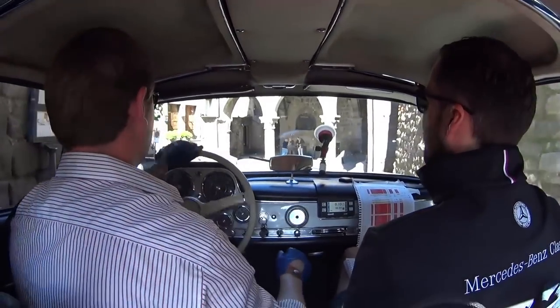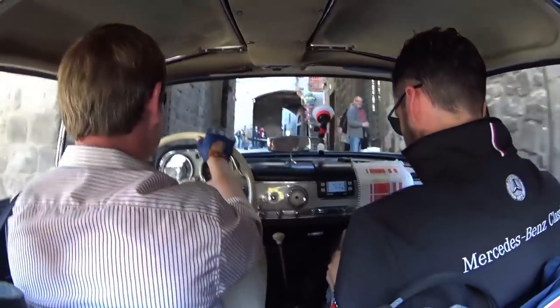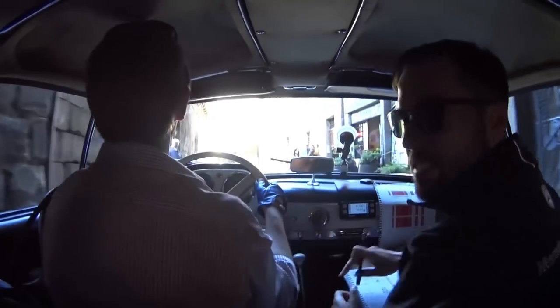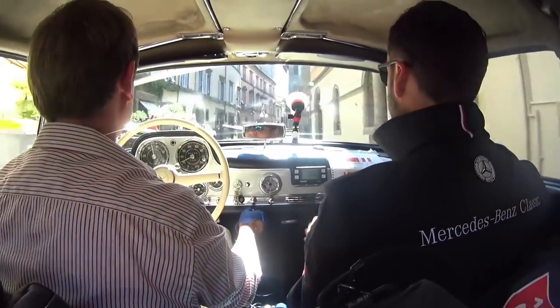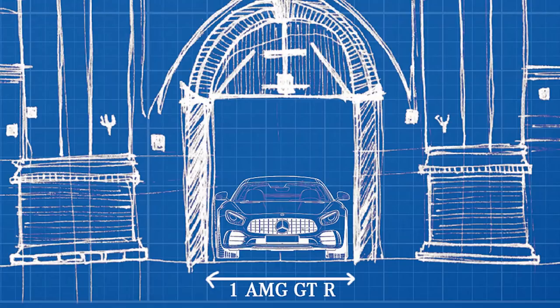Okay, we're gonna have to stop for a second, look backwards. Not too bad. Then we're going right here. Oh my god! Amazing, and what is this? At least 1,000 years ago, they decided to make a road wide enough for an AMG GTR. Now we go left. Oh, heavy steering.